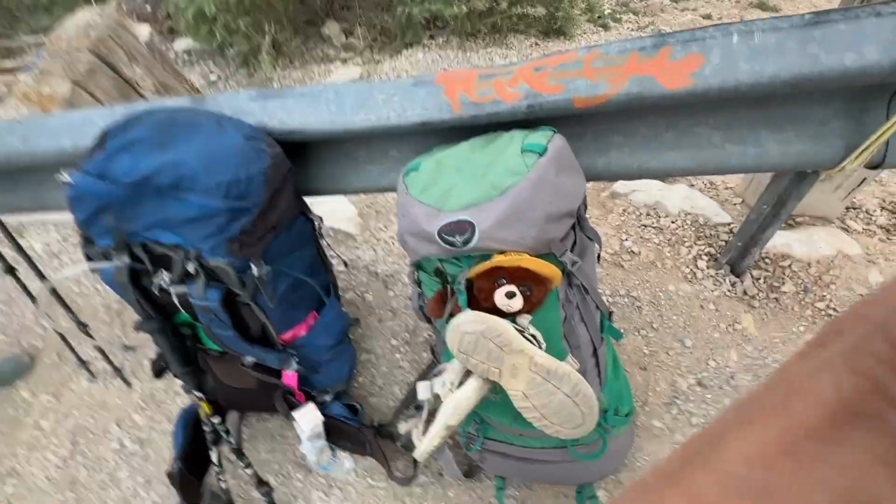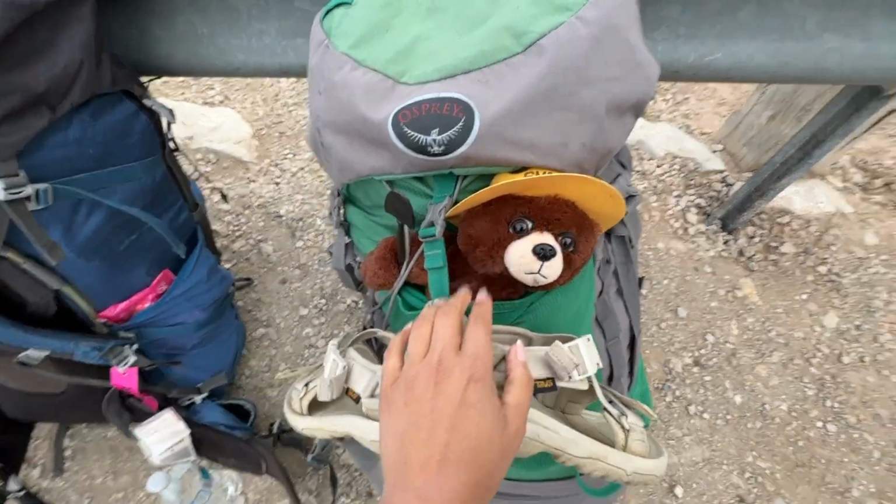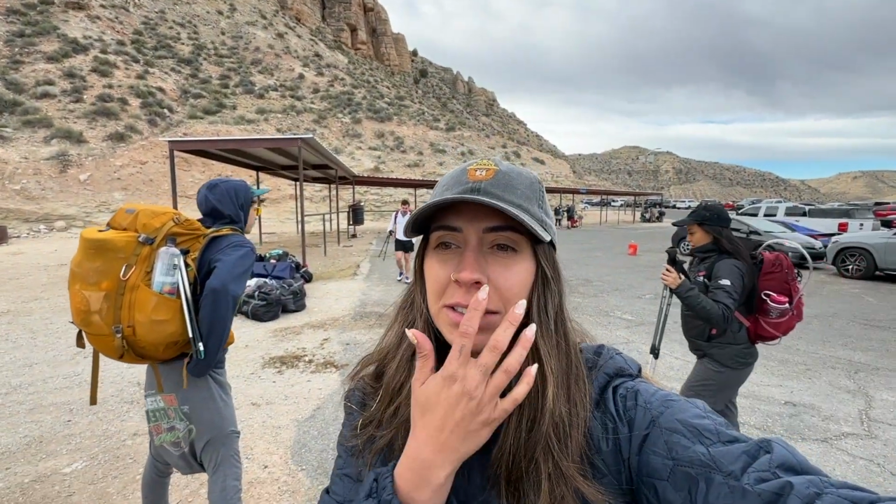Here's my bag. And I got little Smokey the bear. He's coming with. It's pretty heavy. I weighed it last night and it's 30 pounds.